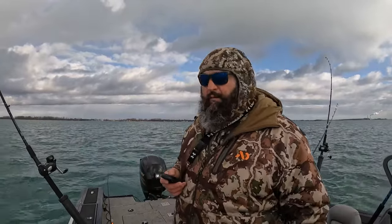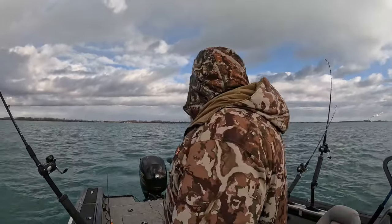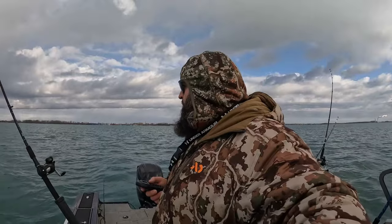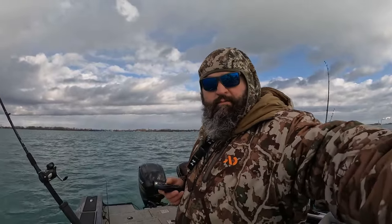Beautiful day in Lake Erie. Two fish in the box, four more to go for a limit. They're not huge, but I like eating walleye, so it is what it is. I want to catch a slob, but man, they're hard to find. They are hard to find. But if you're gonna do it, this is the body of water to do it on. But next time we hook up, we'll check back in.